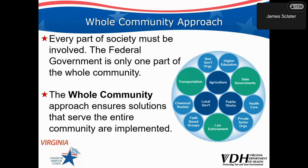We have the chemical, nuclear, local government, public works, healthcare, and private sector organizations. When you think about private sector organizations, the big ones that come into play are Dominion Virginia Power, your energy providers, and your Verizons, AT&Ts, and T-Mobiles, the private sector organizations that provide communications. In the event of an emergency, they also provide backup communication caches. Verizon has these big tractor trailers that roll out and provide cell service in areas where towers have come down.